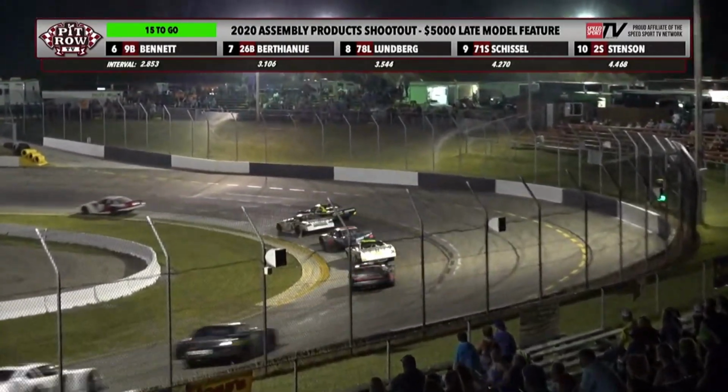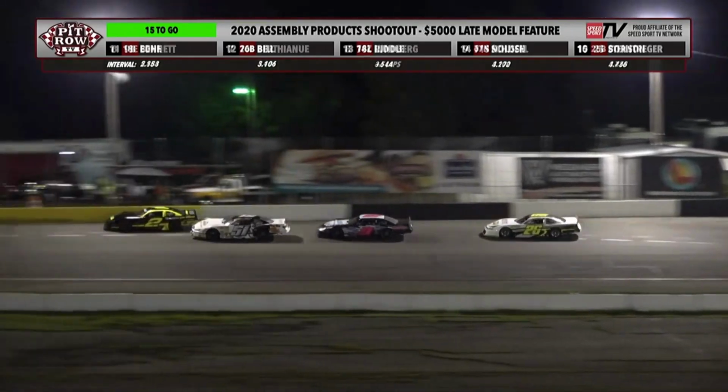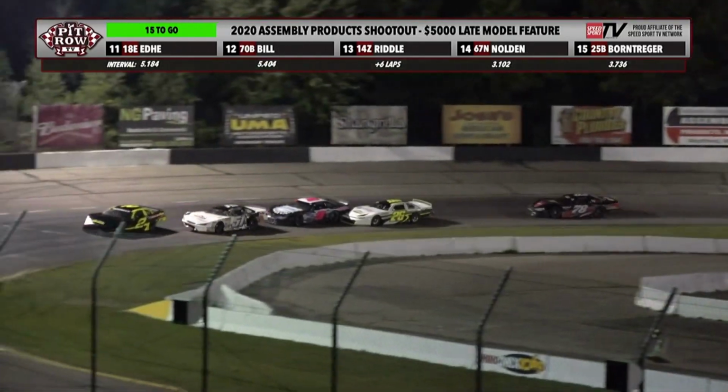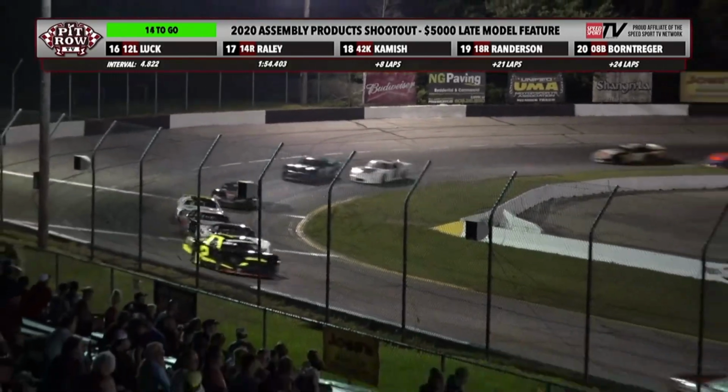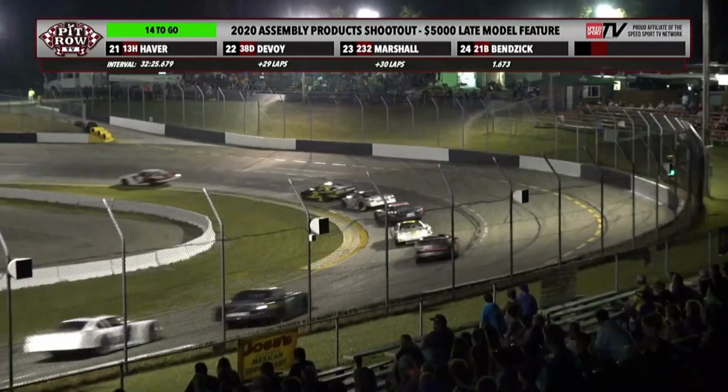Nottestad a little bit aerodynamically challenged in that 51. It doesn't seem to be slowing him down too much, but Bilderback is able to escape. There you see it. Looks like maybe Bilderback getting a little bit stronger again. The longer this run goes, the 2 is able to escape, gets away from Nottestad and back to 4.